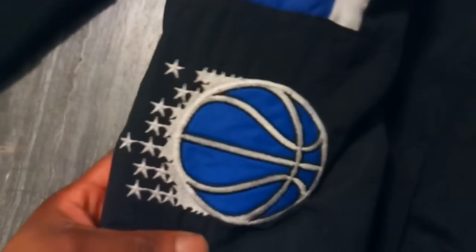There's the starter zip-up logo. Has the old Orlando Magic symbol. Buttons up. I'm actually keeping this, I'm just showing you. I found this in a thrift for like $6. Says Orlando Magic spelled out. The Magic Ball logo.